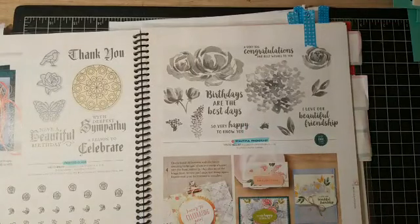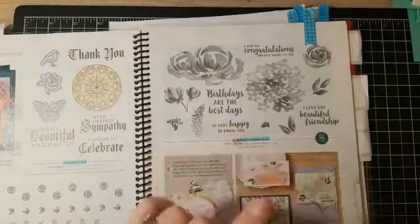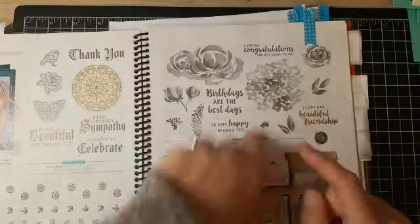This is, let me see, it's normally $22. You can get it for $18.70. So big savings. Make sure you get this one. If you get nothing else, get this one. This is the one everybody needs.